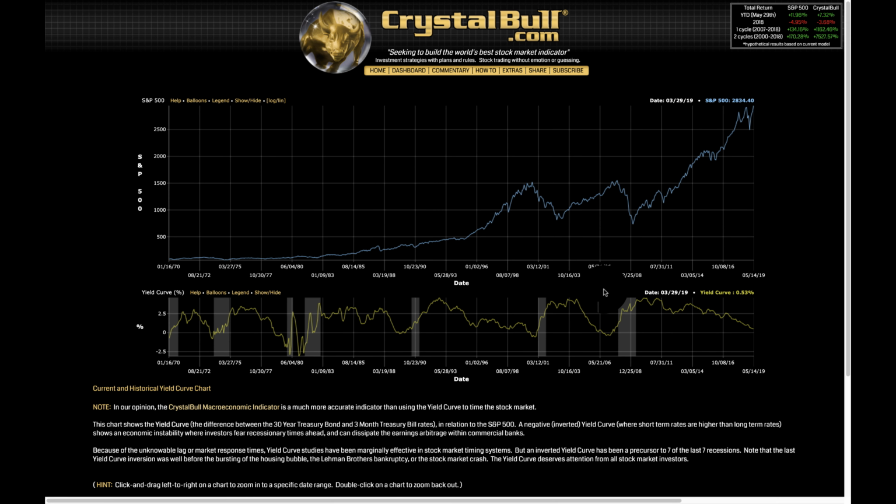A lot of this sell-off is due to chatter about the yield curve inverting. We show here the short versus the long, which is a 3-month Treasury bill versus the 30-year Treasury bond, the shortest versus the longest that we follow. And you can see that the yield curve is indeed falling, but it's not inverted yet.